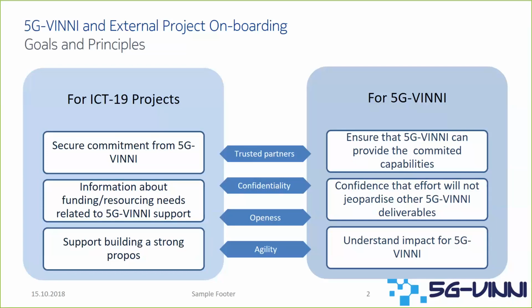And really then it's for us, between the two of us, between ICT-19 projects and 5G VINNI, to actually function as trusted partners. We can trust each other in terms of information sharing, and we can believe in each other in terms of commitments that are made and actions that will be performed.